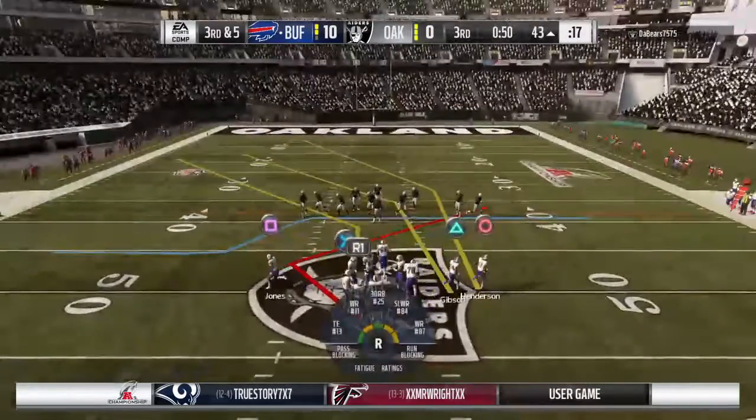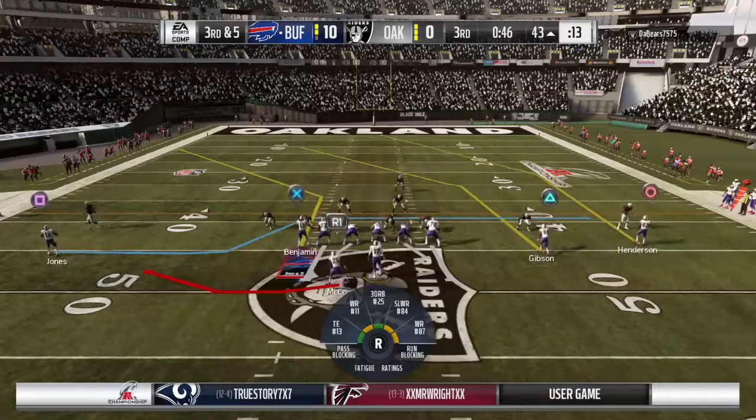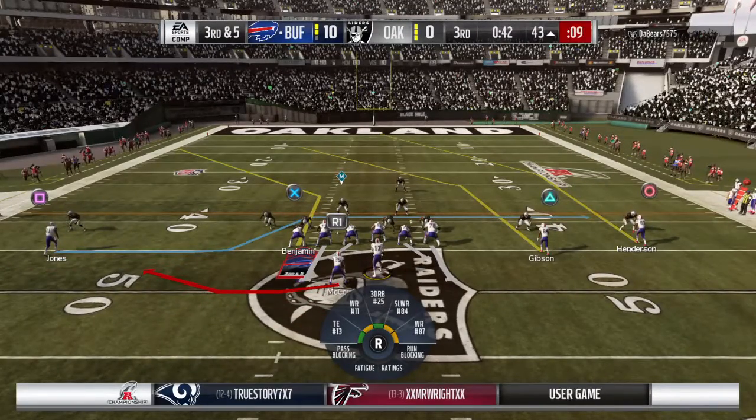The Bills on 3rd down. They've converted just 2 for 6 thus far. This will be 3rd and 5. Here we go now. 3:19.